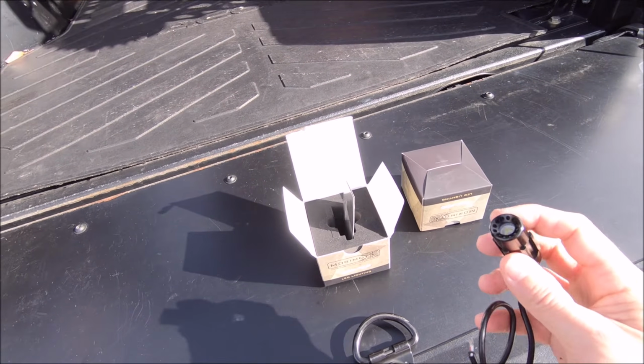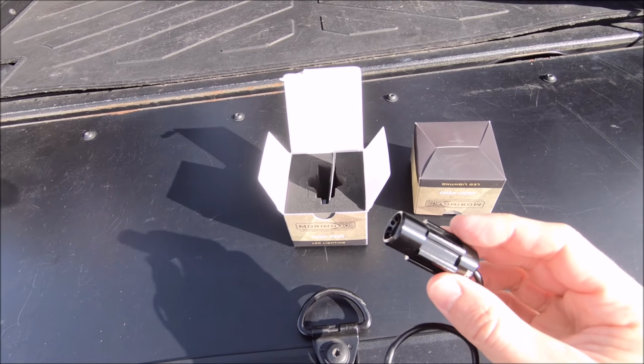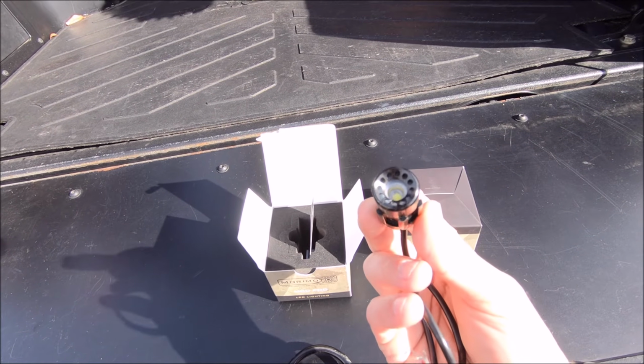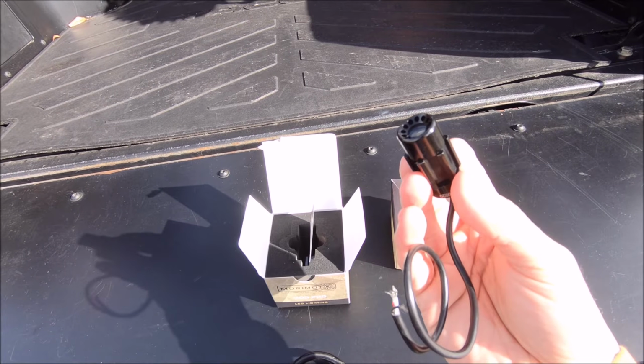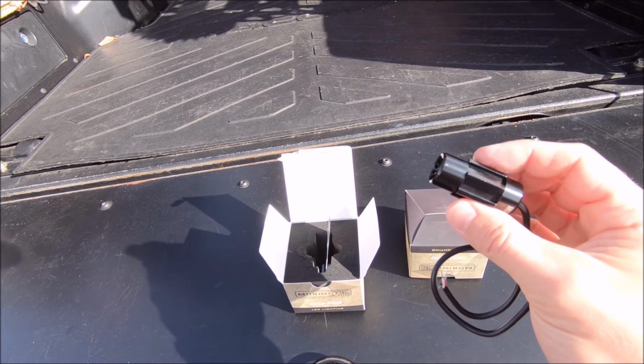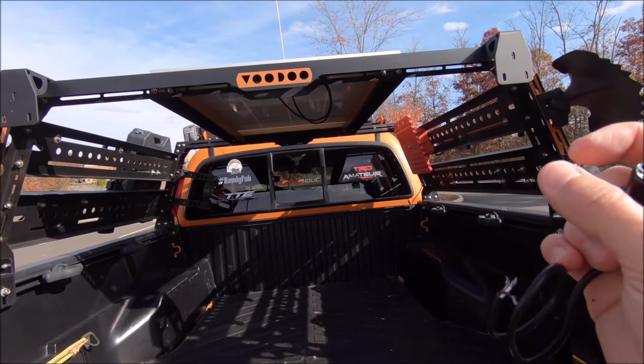And I'm saving this one for last just because I really have no idea where I'm going to put these. These are a pair of the Morimoto Mod Pods, and they're easily the cutest light I have yet to install on my truck. That's the size right there. Obviously not going to put out a ton of light, but you can mount them wherever. You can do a flush mount if you want. I have little brackets so I can do it somewhere on the bed rack or whatever.